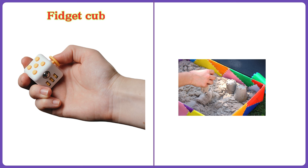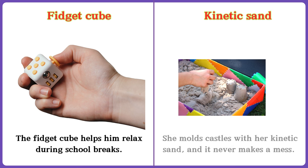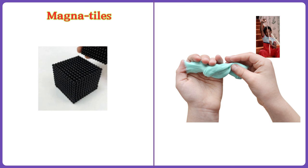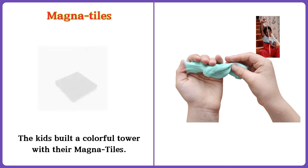Fidget cube. The fidget cube helps him relax during school breaks. Kinetic sand. She molds castles with her kinetic sand, and it never makes a mess. Magnetiles. The kids built a colorful tower with their magnetiles.